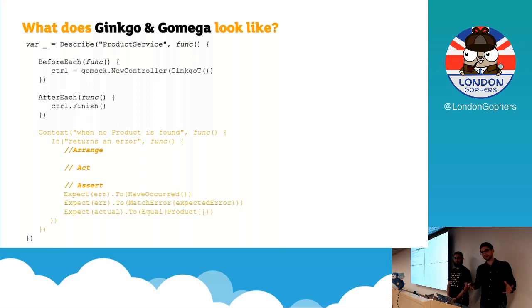Then you've got this context block. So when no product is found, it returns an error. You can have as many it blocks as you want. So you could next have it logs an error, which makes sense, seeing as we have a custom logger that we want to test. And in your context, you can even have a mini setup for your kind of code that then will run in your it statements. So nice groupings. Now, what's key about this, and what was good in the Go working group to say, was actually your arrange and your act stay exactly the same.